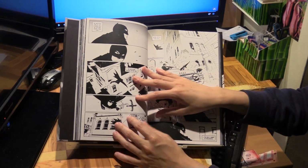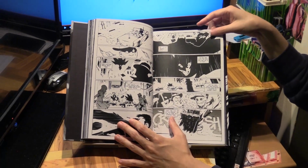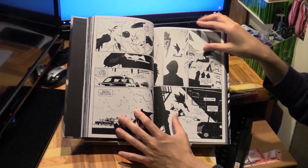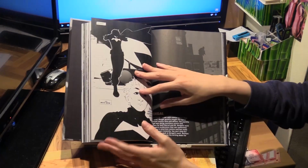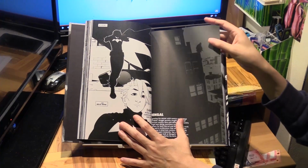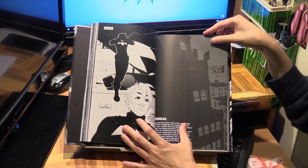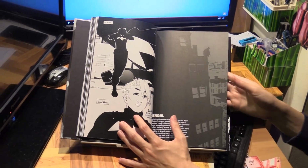Yeah, so this one is pretty cool because of the last page. All this time we think it's talking about Batman's dad, but it's actually this new Batman talking about Bruce Wayne, right? So that's kind of cool. It's a message about Batman's true long-lasting impact.